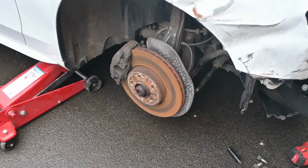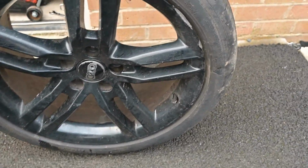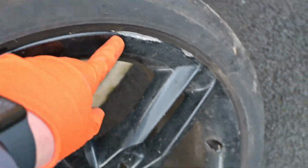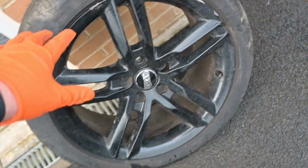So I just pulled the wheel off dead quick. There's absolutely nothing wrong. There's a couple of scuffs on the alloy wheels. The tyre is knackered, as you can see, but all in all, the alloy wheel actually looks good. There's no cracks, no chips in it. Again, on the front, there's some damage there. We may want to refurb, but that's good because at least the alloy is fine.